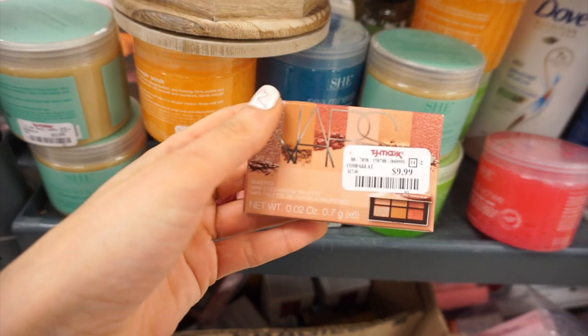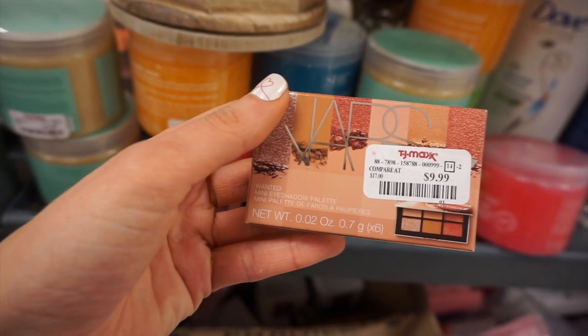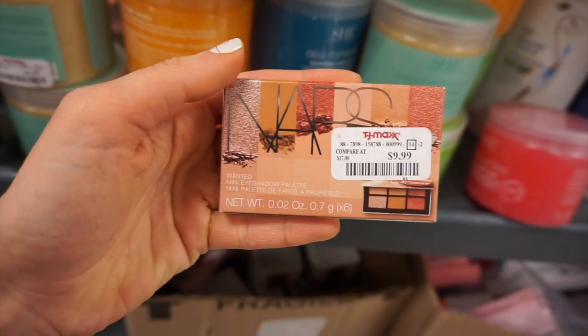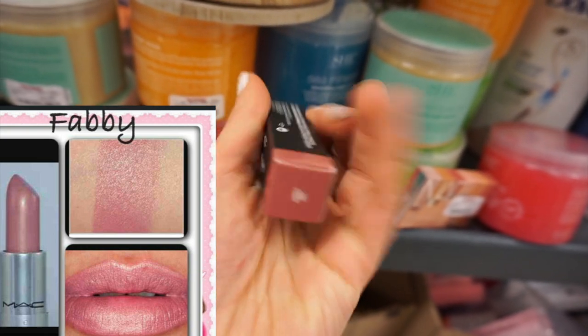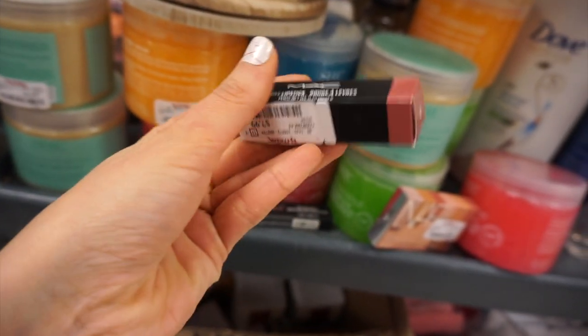Okay, moving on to TJ Maxx. I found this again. I found it last week as well, this mini NARS eyeshadow palette for $9.99. Super cute. And then I also found the MAC Frost lipstick in the shade Fabby, which I had never heard of this color before, and I feel like I know a lot of the MAC shades, but it's like a really pretty kind of frosted gold pink.